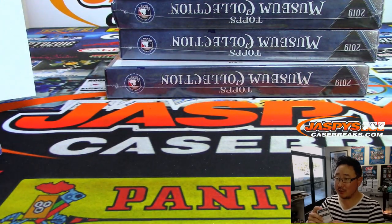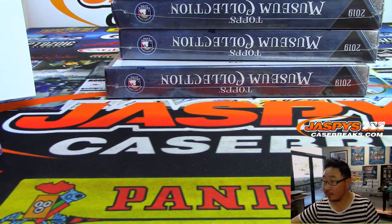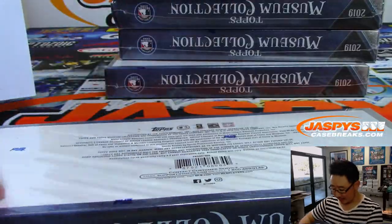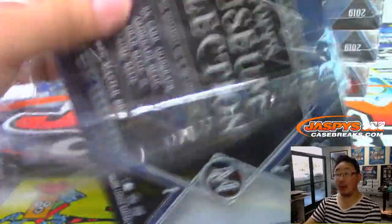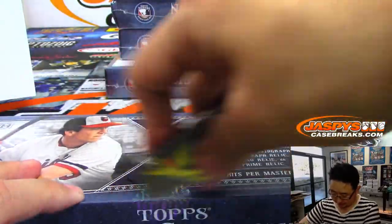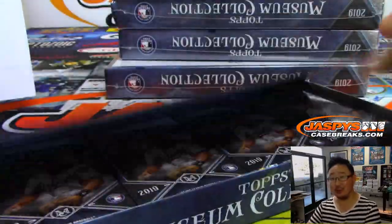All right, next box. Yeah, Joey's like, how about Jock Peterson putting it all together? Robert, no Ripken autos as of yet. He's on the box, so maybe we'll get it.